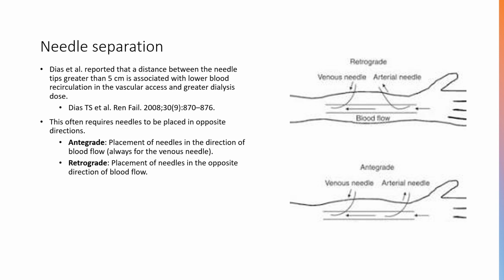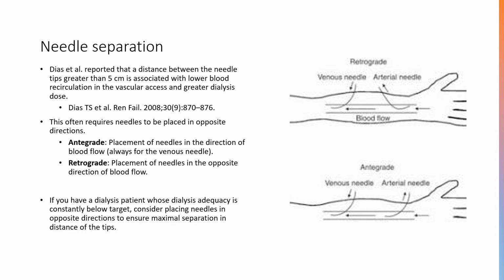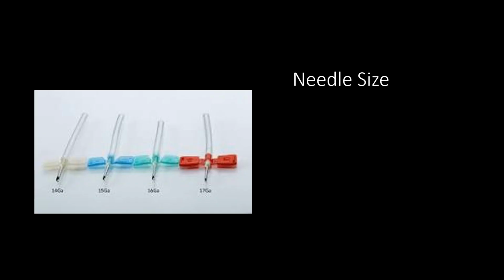On the other hand, if you place a needle in the opposite direction of blood flow, that's called retrograde. So the venous needle always has to be antegrade, but the arterial needle can be retrograde, and this is a good technique for separating the needle tips. Now, if you have a dialysis patient whose dialysis adequacy is constantly below target, consider placing the needles in opposite directions to ensure maximal separation in distance of the needle tips.